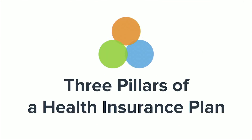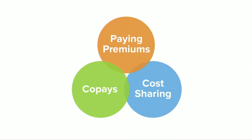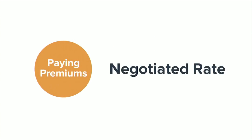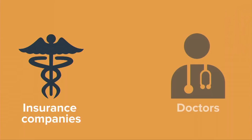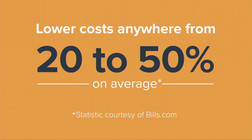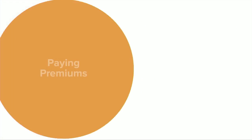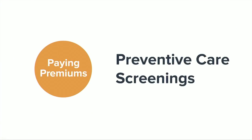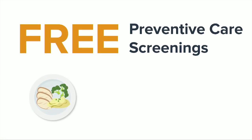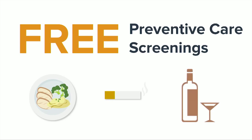3 pillars of a health insurance plan. When you sign up for health insurance, it's helpful to know what you're buying and what you'll have to pay for. When you pay your monthly premiums, the first benefit you'll get is negotiated rate. Your insurance company negotiates reduced prices for you that typically lower your initial bill from 20 to 50% according to bills.com. You also receive preventative care screenings. All major medical plans must provide certain recommended preventative care screenings for free. Things like dietary counseling for weight loss and tobacco and alcohol counseling are covered at no out-of-pocket cost.